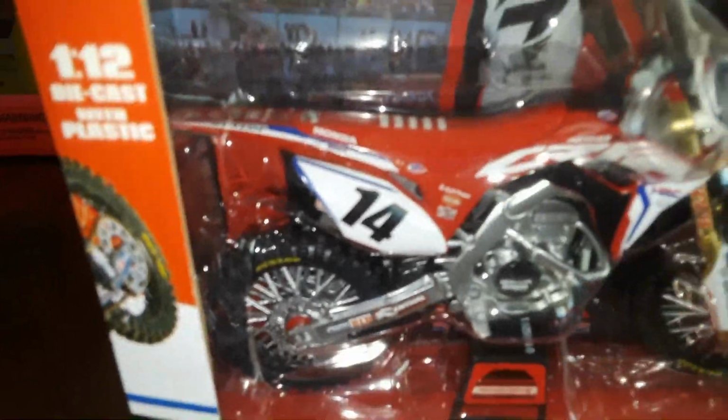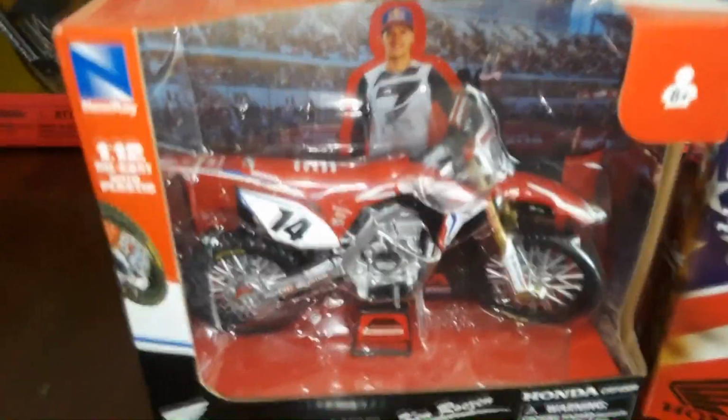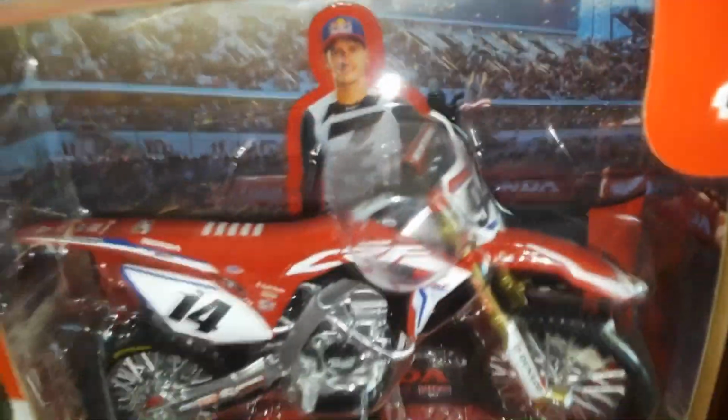Number 94 on the front plate, but it has the Cole Seely 14 on the side panel, so I don't know what happened there. That came from the factory like that. We bought that at the actual stadium before the race. Kind of cool. It's got Ken Roczen's picture, Cole Seely's number. Ken Roczen's on the front. Pretty weird.